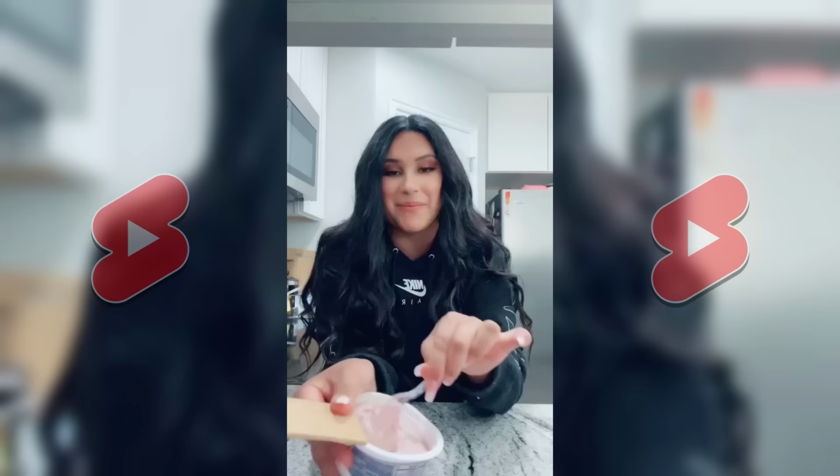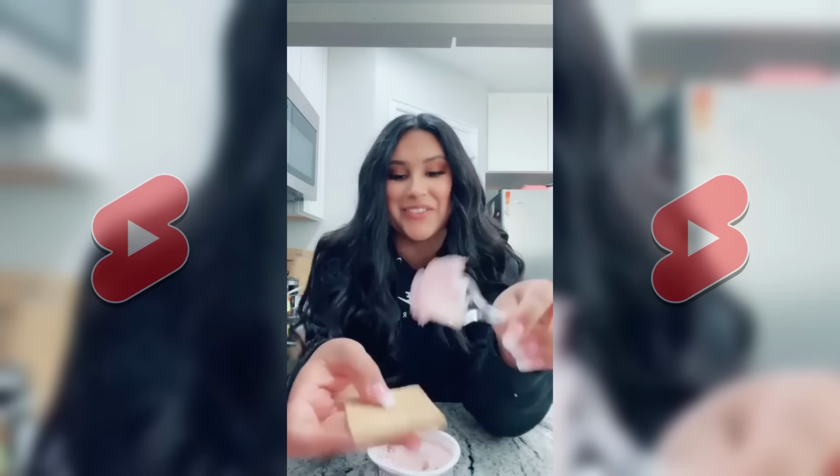Strawberry cream cheese with graham crackers. I'm excited for this one because it looks like it's gonna be good, and hopefully it is. Okay, here we go.